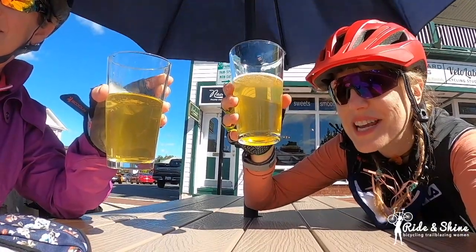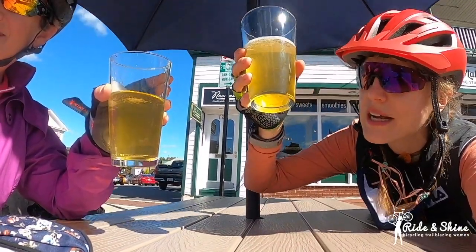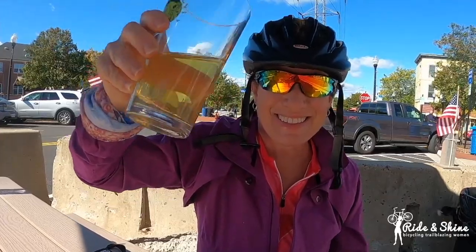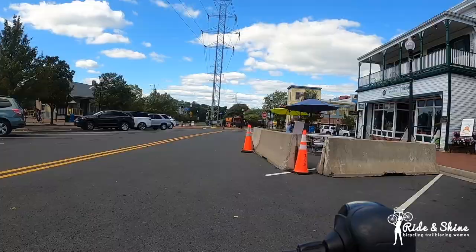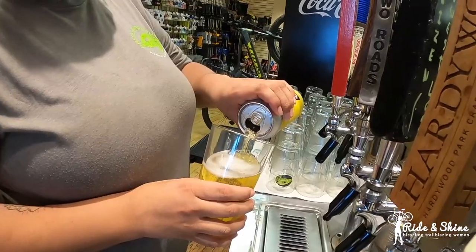At the Green Lizard Cycling with our beers celebrating Oktoberfest. Cheers! You're at the Green Lizard in Herndon. We're at mile marker 19.8 on the trail. Happy Oktoberfest. We do have October beers. We have Oktoberfests in stock right now.